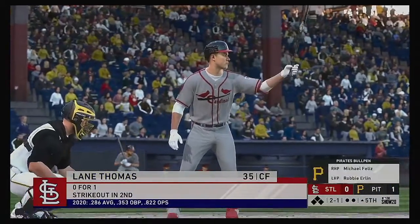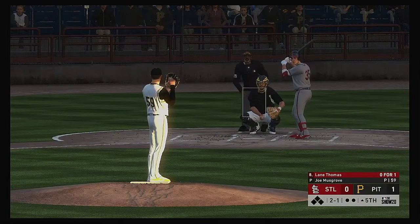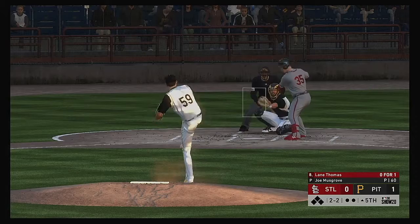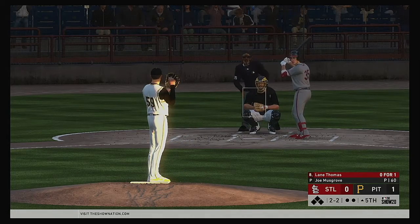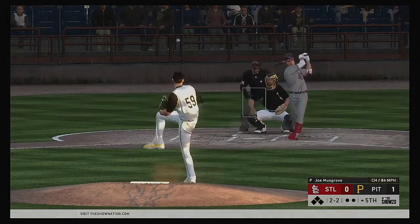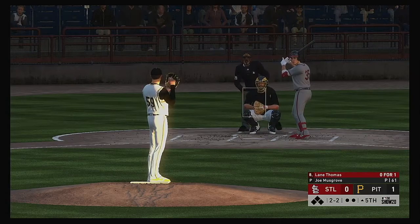All ready to go in the top of the fifth. And next it'll be the outfielder, Lane Thomas. There's a fastball on the inner third taken for a strike. Had to sit back on the changeup, and he did a good job to get the bat on that one.